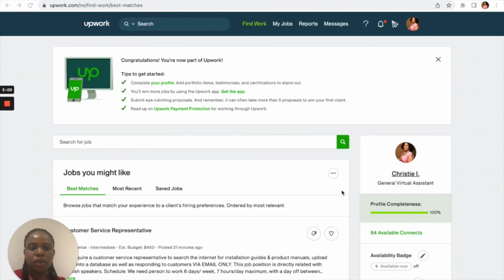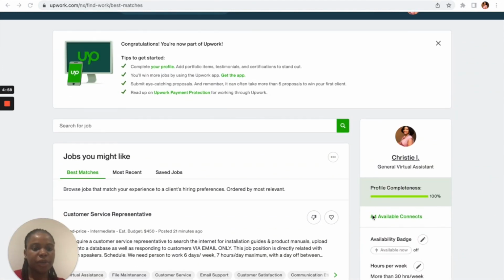Okay, so guys, you can see that my connects have increased to 90 after answering the Upwork Readiness Test. I applied for a job that took 6 connects. That's why I have 84 remaining. So when you take the test, it will add more to your connects.